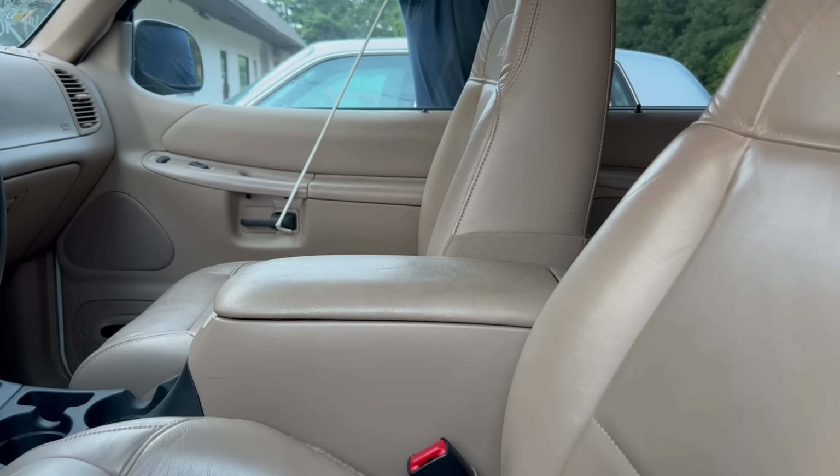Well, that was painfully longer than it should have been, but we got in. So I tried to hit the unlock button, but that wasn't gonna do anything because the battery is dead, but obviously I didn't know that. So what's this thing got for miles?